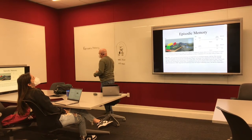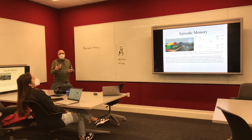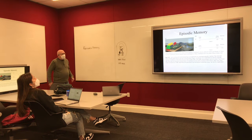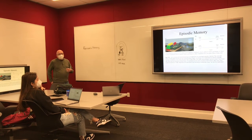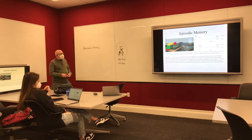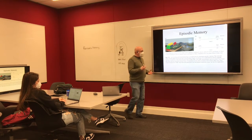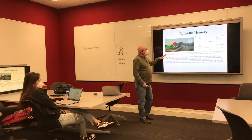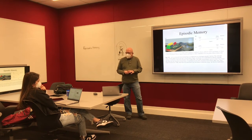So these two different types of memories have different levels of importance from the perspective of thinking about cognition. Procedural memory isn't as much about cognition as it is about habit. Episodic memory is more about cognition. So in this case, the people who wanted to think about this idea looked at scrub jays. Scrub jays are commonly used in behavioral work.